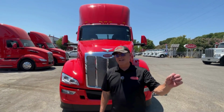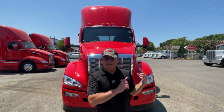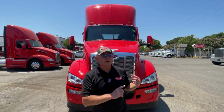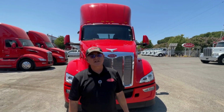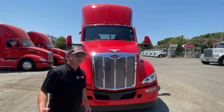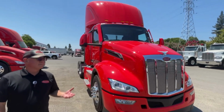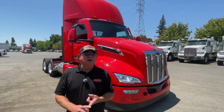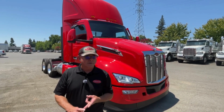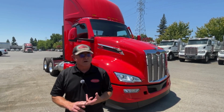Let's jump from 1939's origin of Peterbilt and get back to where this 579 came from. It followed up a truck that was pretty incredible with Peterbilt. It was the Model 386. The 386 came about in 2005. And a lot of you guys probably know 386s. In 2005, it was such an advanced truck that the EPA called it one of the most fuel-efficient trucks on the market. Fuel-efficient and environmentally friendly. And for a truck to be called that in 2005 is pretty incredible.